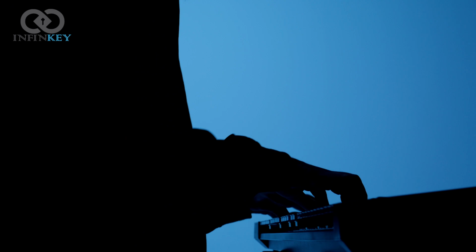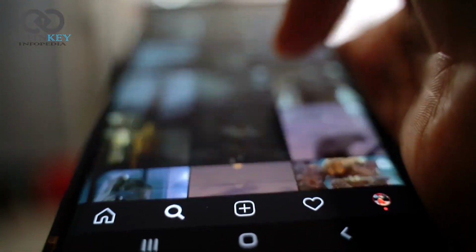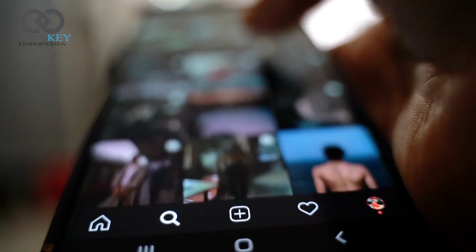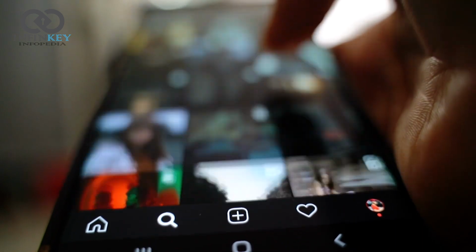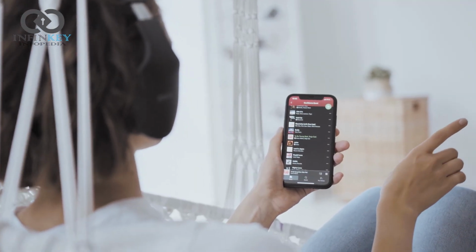But what about new music? How does Spotify AI DJ introduce you to songs you have never heard before? That's where the Discover Weekly playlist comes in. Every Monday, Spotify AI DJ generates a new playlist of songs it thinks you will love based on your listening history and behavior on the platform.